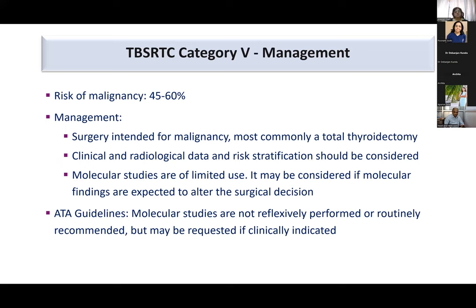Now, what is the management? Again, these are the cases where surgery, whatever surgery is intended for malignancy, is required. What I mean by intended for malignancy is you have to look at what our diagnosis is. Are we calling it suspicious for papillary thyroid carcinoma? Are we calling it suspicious for medullary thyroid carcinoma? That is very important. Sometimes we may say that it's suspicious for malignancy, cannot categorize further. We need more material. So in that case, maybe repeat FNA or biopsy may be required.